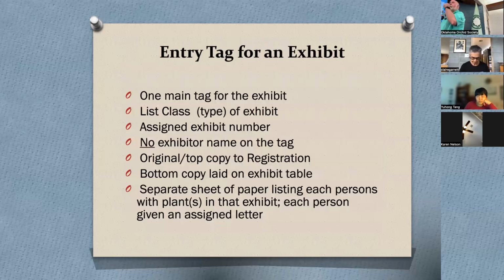So there are two copies of this plant tag. We take one copy and turn it in to the registrars, and the other one stays with the plant. We loosely hook it on with a piece of bell wire, just a little S, and hang it ever so gently, usually on the flower spike or somewhere easy to find. Remember what I said: don't forget to enter your exhibit.